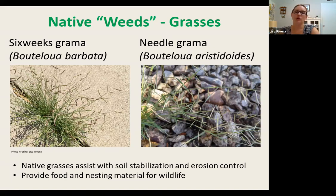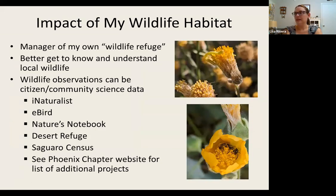And the reasons why we do want to incorporate native grass in our landscape is that they assist with soil stabilization and erosion control. And then the grasses themselves provide food and nesting material for wildlife. So again, if you can start to discern what those weeds are that are growing in your yard, you can hopefully figure out which ones are worth leaving alone and letting them stay. All right, so that's the last of the species.